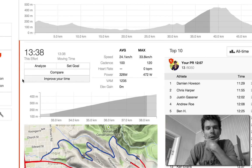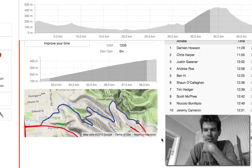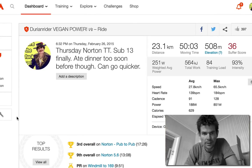A $500 bike versus $15,000, you don't really get much difference. You get a few seconds here and there. But you can see Norton Summit, my power when I did the 12:57. Let's have a little look. What power did I do there? So we've got 326, and it's the same power meter. I took it off my TCR.